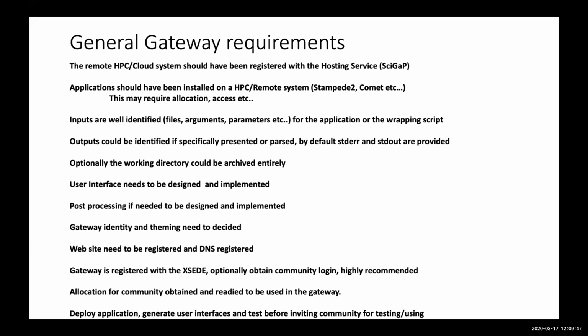So these are some general requirements. Some high performance computing systems need to be registered so that these applications can actually run on these gateways. In this case, we have a super gateway called SciGap, which helps to host all the other gateways. This is a multi-tenanted system that hosts many gateways, and AMPGateway is one of them. There is a registration of resources that is needed here. And the applications, of course, should be installed somehow or the other on the high performance computing systems that are registered in this hosting service.